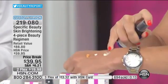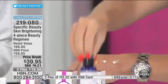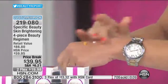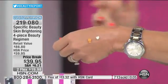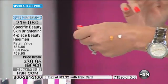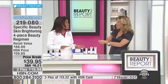See, it's a little yellow. You can tell there's your retinol inside of it. Retinol and licorice, because licorice is a powerful skin brightener. It has really been studied, and we know that it works, and that's why I included it in this regimen. It's based on years and years of research.